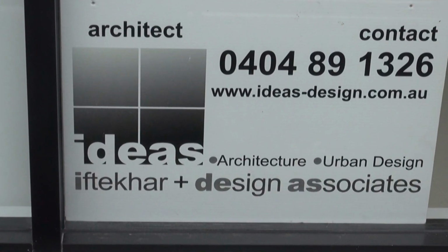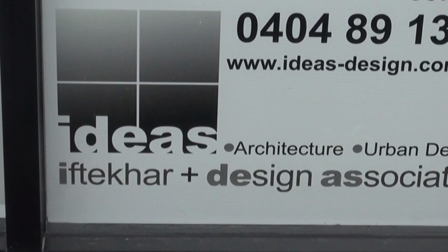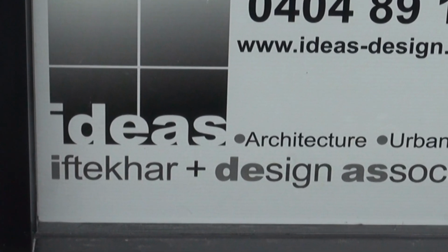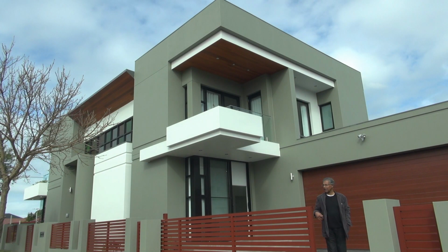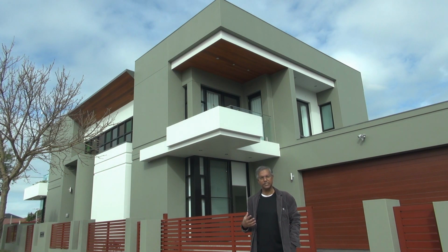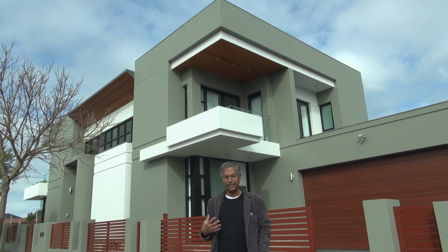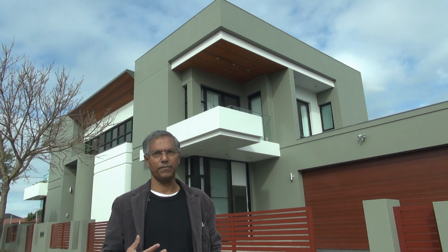I was really proud to know that the designer of this beautiful building is also a Bangladeshi man, accomplished architect Iftikhar Abdullah. This is a house on St. Helena Parade, Eastlakes. It is designed by Iftikhar and Design Associates, our team. And it is actually a very small land. It's about 360 square meter land.